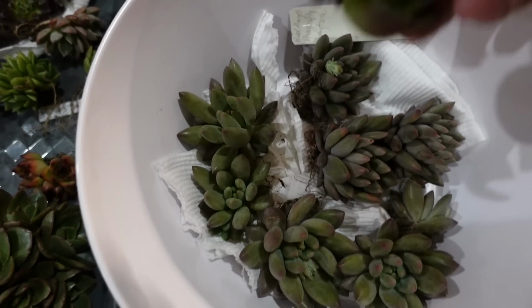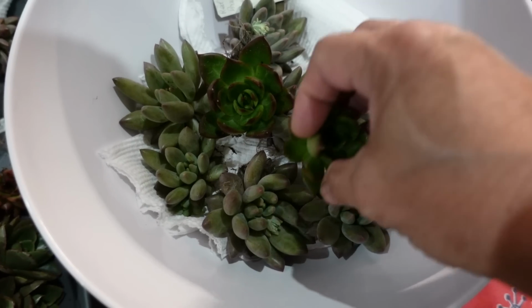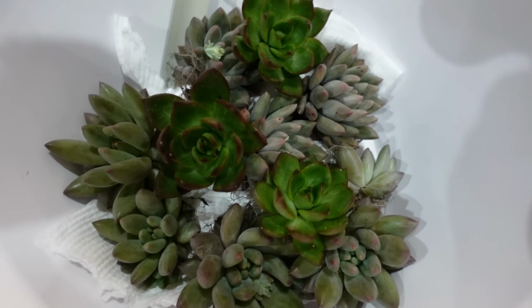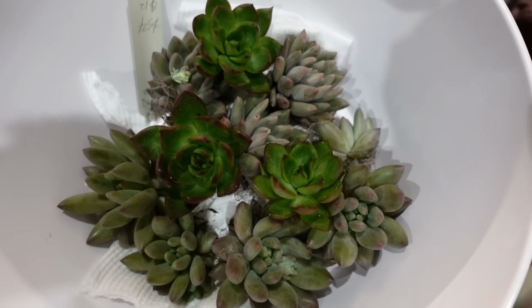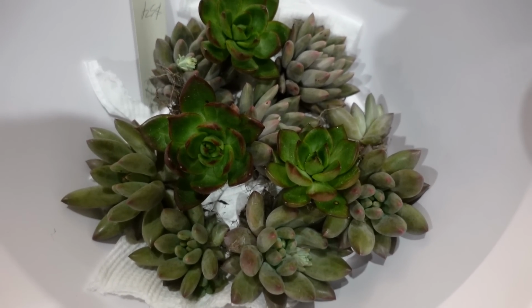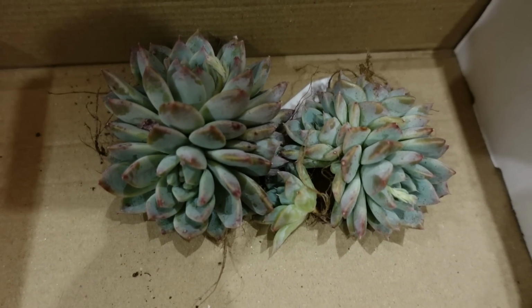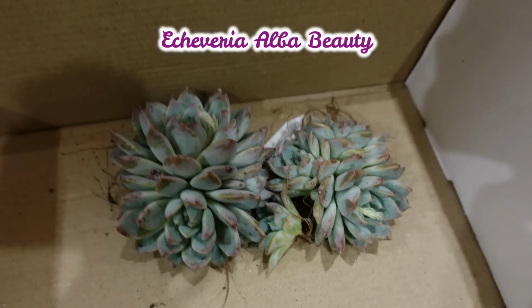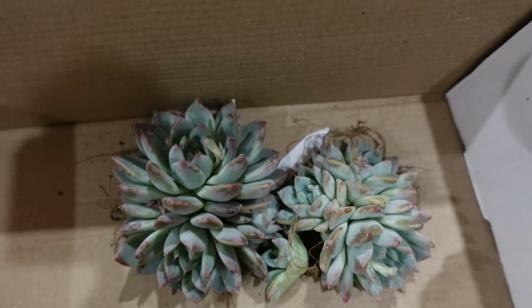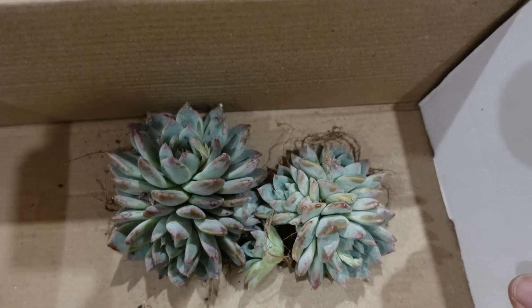My Monstrose Tequila Sunrise, because those green ones here, they're not going to stay green. I have some Tequila Sunrise that just goes red in summer, and they look so divine. And that's why I really want to put them all in one pot and pot them up. And this is the last, the Alba Beauty. So sorry for all the shadowing, but hopefully you can still see the beauty of this Alba Beauty.